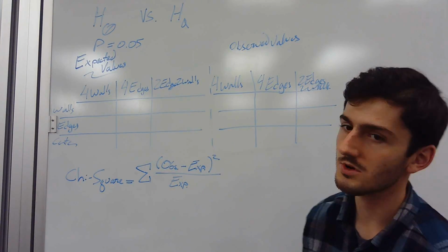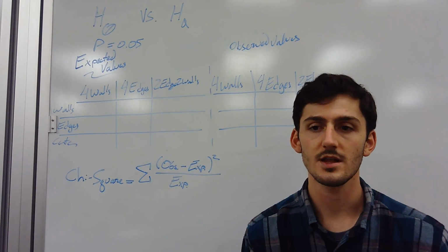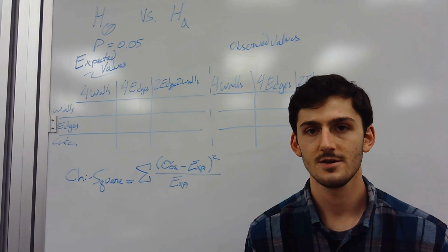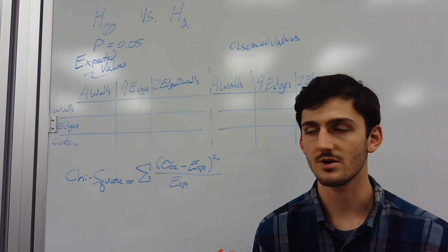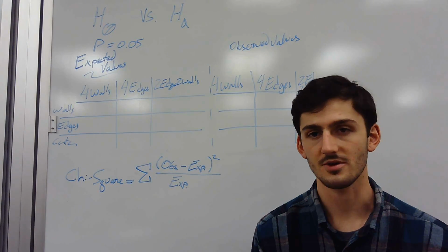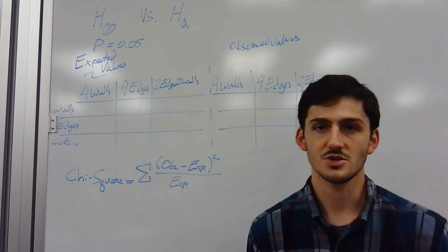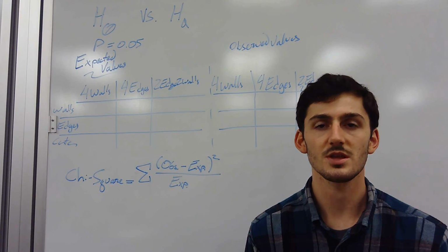So we were comparing a null and an alternate hypothesis. The null hypothesis for the study was that the mice don't have a preference for cover. They're not looking for a certain type of cover. They're not looking for walls. They're not looking for edges. They're not looking for centerpieces. They just really don't care, and they're just moving randomly throughout their habitat.